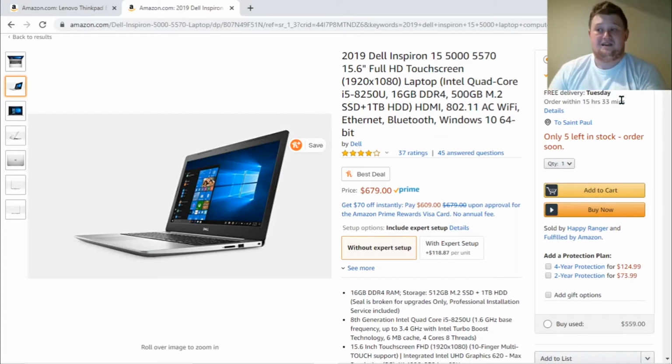So this is promising for a computer that you should be interested in. It does have an HDMI port. It does have, of course, Wi-Fi and Ethernet. It is Bluetooth capable, and it is Windows 10 as your operating system.